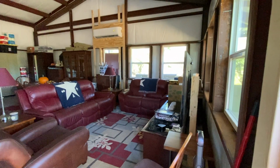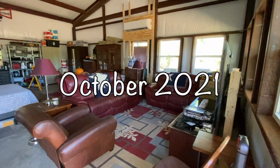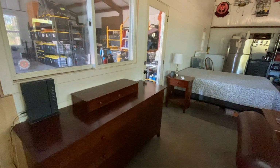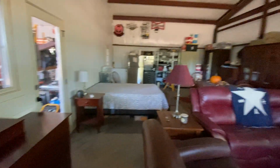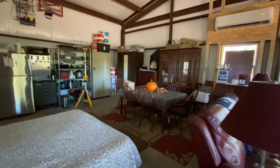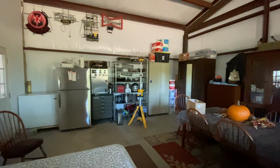Here's what the apartment side of the shop looks like right now. So we have it set up like a little living room with our furniture. Bedroom dresser, bed, fridge, everything. Dining room table. That's a pantry, fridge and freezers.